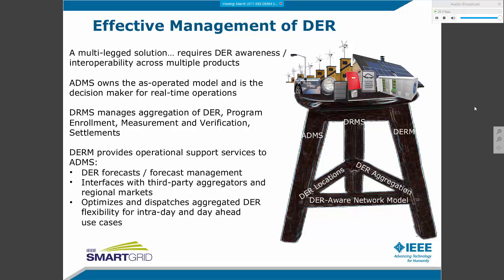And then the third component, the distributed energy resource management piece, provides support services, if you will, like forecasts of DER and developing optimal schedules for deploying and charging, discharging batteries, or perhaps curtailing generation inputs. So these three pieces need to be able to work together, interoperate, and form the larger solution.